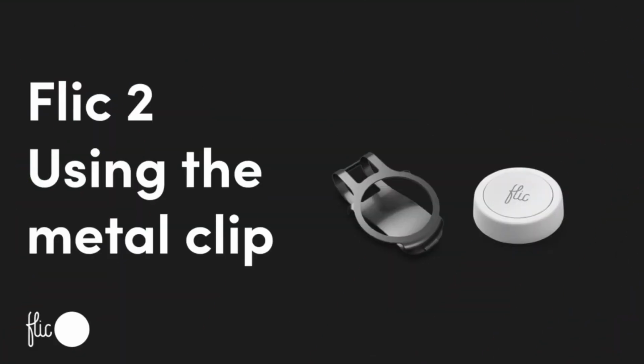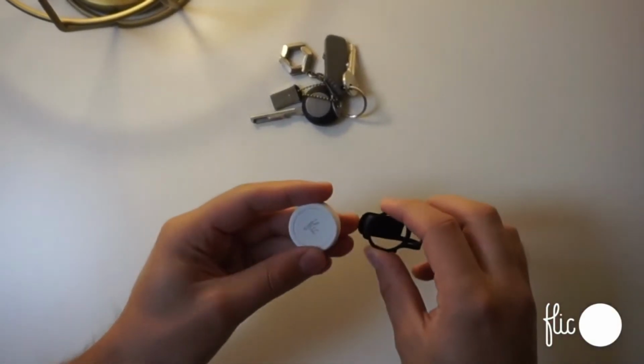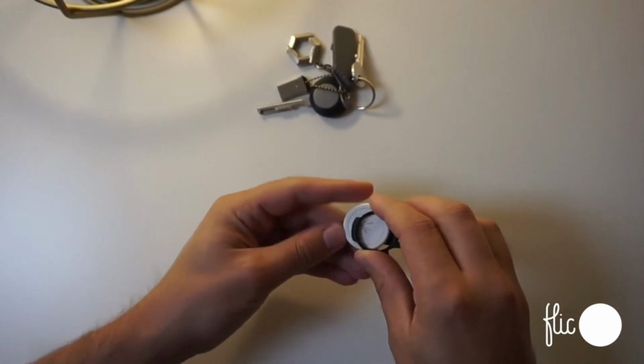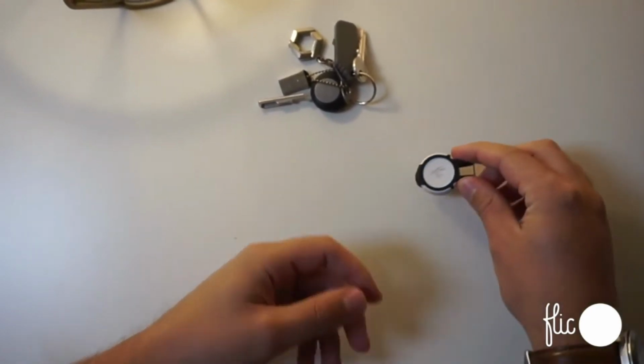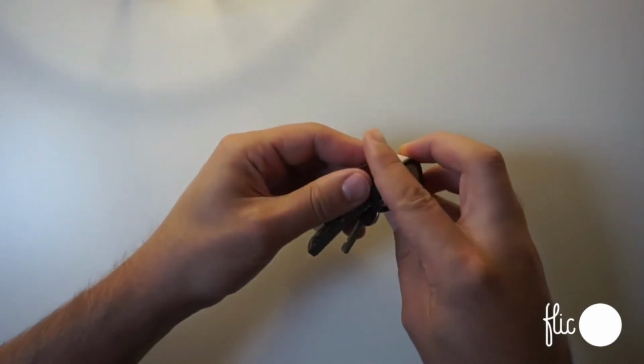Number 11. Flick 2 Smart Home Buttons. Ever wanted to get things done by a simple tap? Now you can do that with the Flick 2 Smart Home Buttons, which can be connected to devices, making it easy for you to manage everyday tasks. Connect it to your phone, Apple HomeKit, or use it as a light switch.